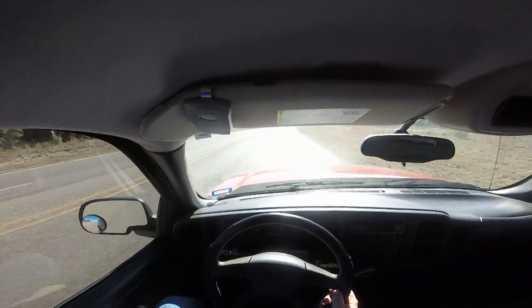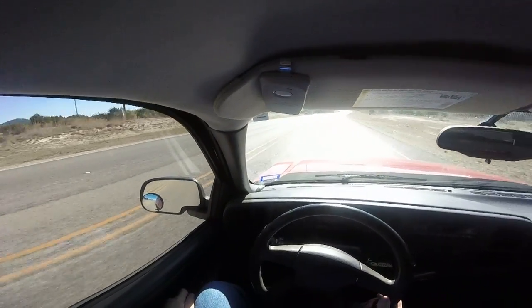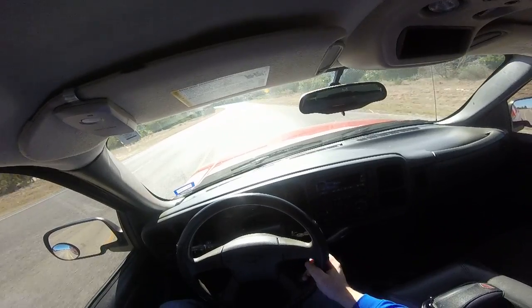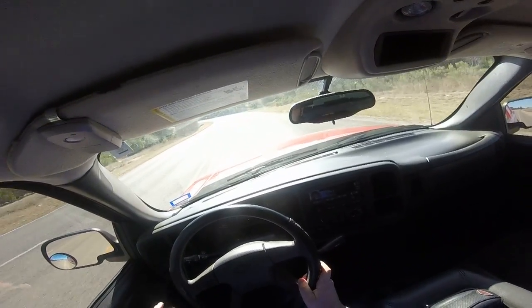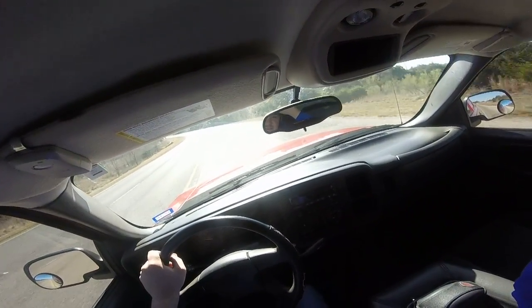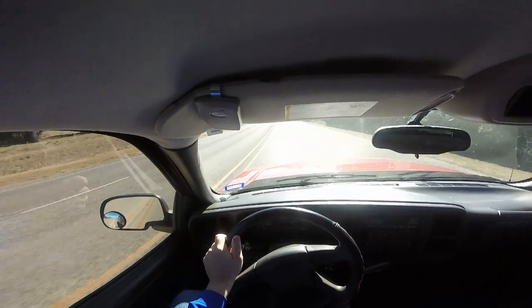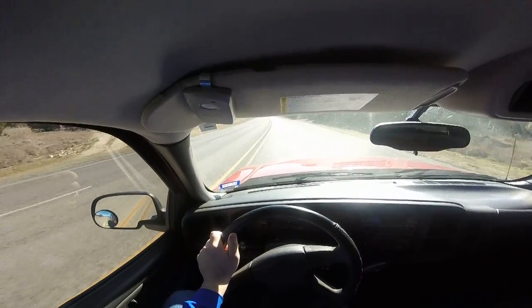This is a very nice truck. I'm very excited to be able to own it. So, I'll go ahead and end this video right now. I don't want to bore you with my long test drive video, so I hope you all enjoyed the test drive of the 2006 Chevy Silverado 1500.